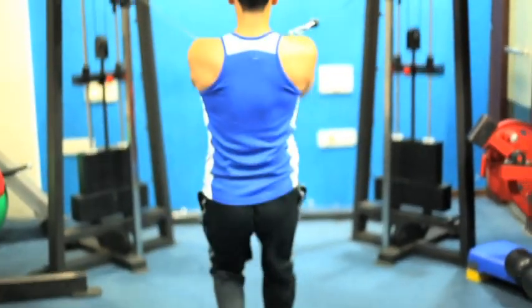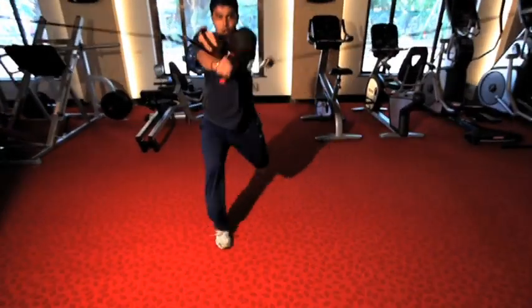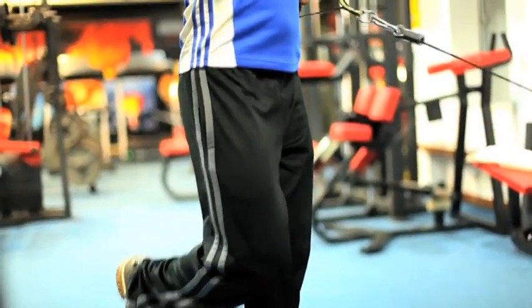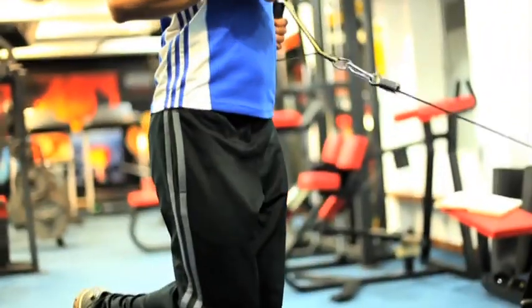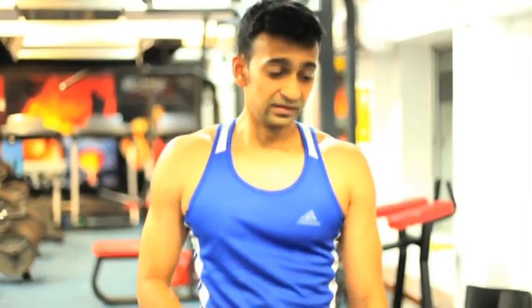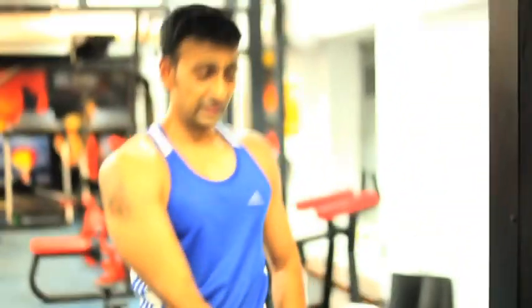Now this is level 3, where I do a jump lunge to row. You start off seated, then you go functional. You are on one leg, kind of squat, and then come up and row. One leg squat, row. One leg squat, row. Deceleration and slow form training gives you muscle control. This kind of training gives you balance, which is very essential, and balance is required in most of the sports.